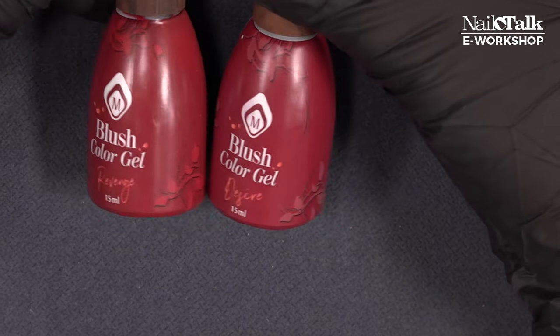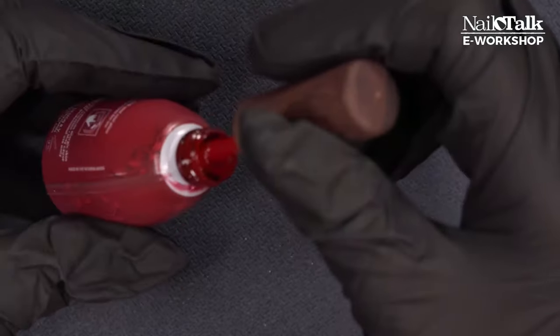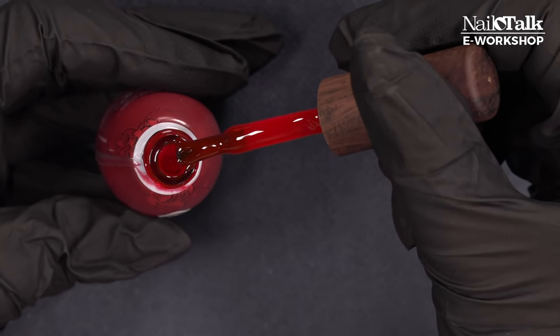And why I'm going to use this product, I'm going to use the Revenge. Because the lovely thing about this product is that it's a little bit semi-transparent, as you can see, almost like a glass gel. And this is the thing that I really need in the design. I need this transparency and I need the color as well. So I'm going to mix and match because I love blushes, but I also love to make these longer nails. So I'm going to combine it. I hope that it's clear for now.